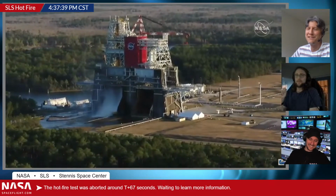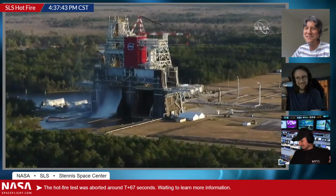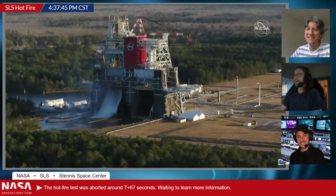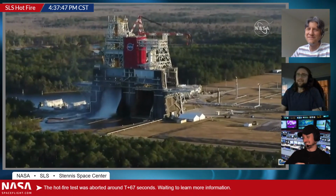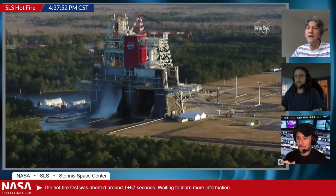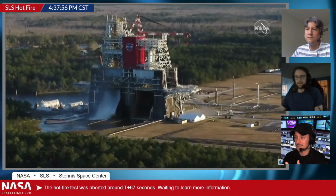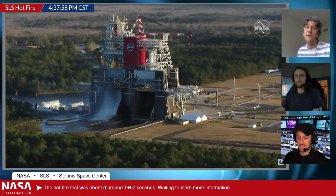These engines are not, this isn't like SpaceX. They're not designed to be restarted immediately. Yeah, it seems like that's not a great idea, huh? And at this point, the vehicle is stable, right? The sort of dynamical elements around ignition and shutdown are done. We're stable now, so there's no inherent threat to the vehicle.